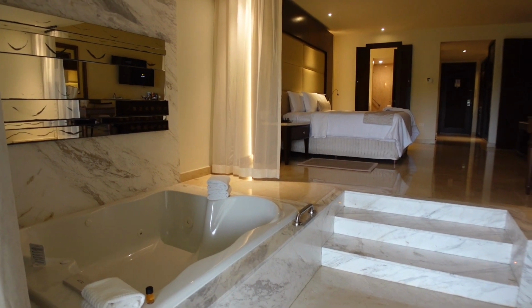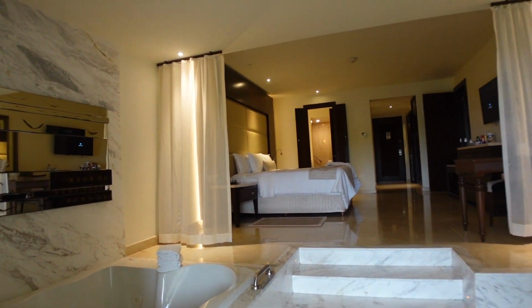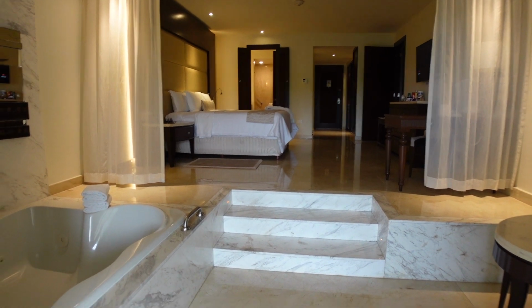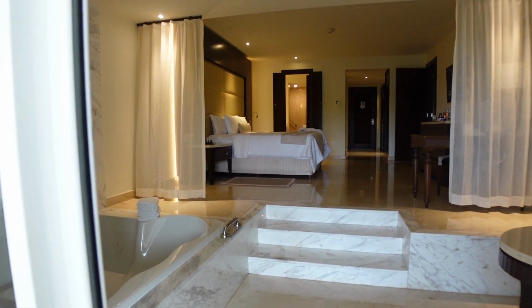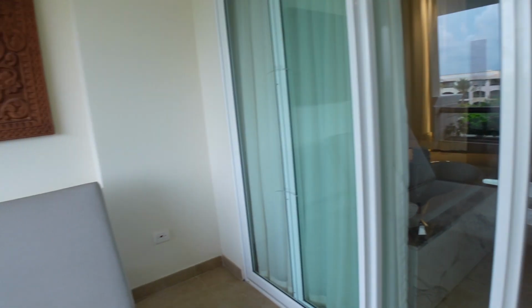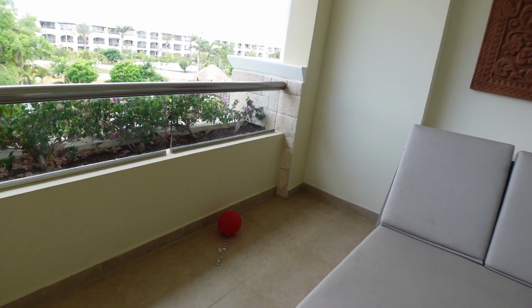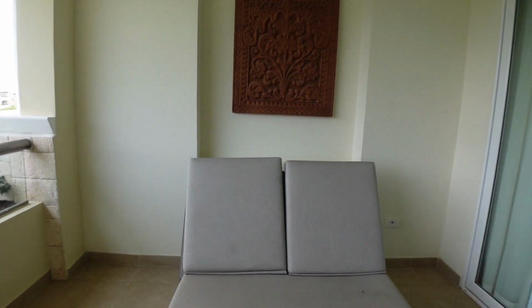This is our room. Again, I don't want to show the other side of the room because, like I said, it's identical. The only difference is the bed size for the kids versus our bed. We have the king size bed. So then they also have these day beds outside on the balcony and the chairs.